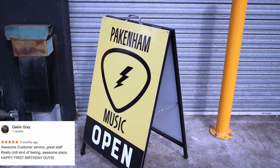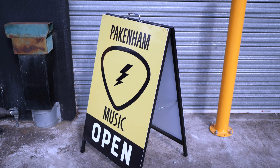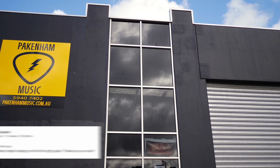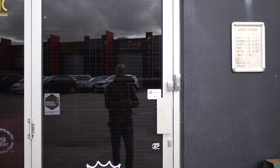Without question, Pakenham Music is one of the newest shops to pop up in Melbourne. As I was scrolling through the internet looking for music shops, I was like, I don't remember seeing that a few months ago. And there it is, a new shop is born. While there's something epic about massive music stores, I also like the personality of the smaller shops, and this is one of those smaller stores that has lots of really cool stuff. Let's go in and take a look.